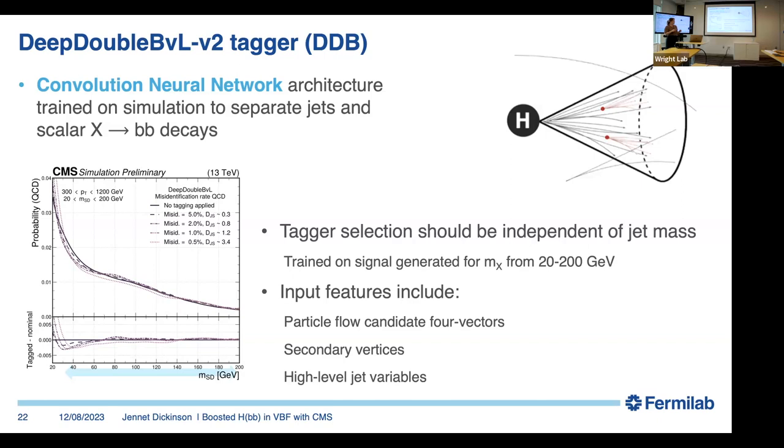So this is actually nearing the edge of the signal training data set. You can see it's 20 to 200 GeV. So down here, we're near the low mass edge of our training data set, and we've found that we shouldn't go too close to the edges because our algorithm starts to get confused when you give it something at 15 GeV and it's only been trained on 20 to 200. You can't really rely on it anymore. This is not below that threshold, but it's getting kind of close.